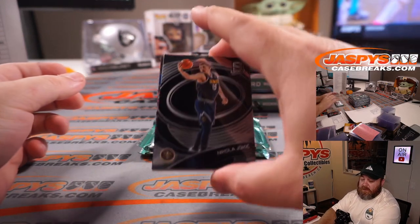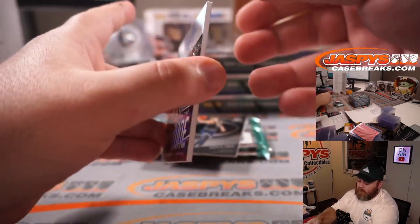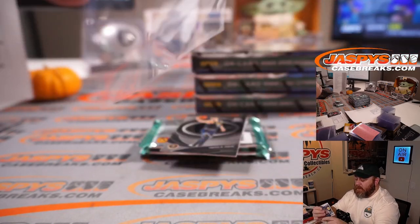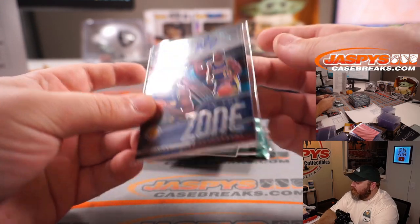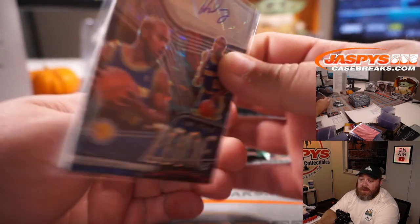Nikola Jokic for the Denver Nuggets and Jess Buchheim. And our second auto is another in-the-zone autograph. It's Tim Hardaway. So we had Tim Hardaway Jr., now we have Tim Hardaway Sr. This one's for the Golden State Warriors. That's part of the Warriors-Kings random number block, and that's 13 out of 49.